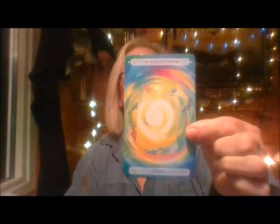Very first card, Pisces. This is beautiful. The Wheel of Fortune. Overall energy. I'm so glad this landed right in the first because it really makes the rest of the month follow suit. Falls into a good place.